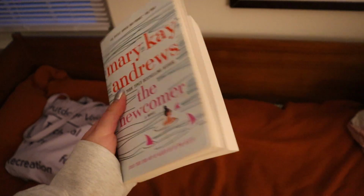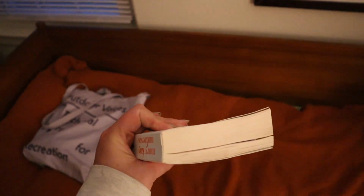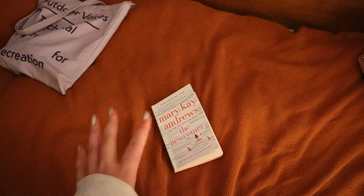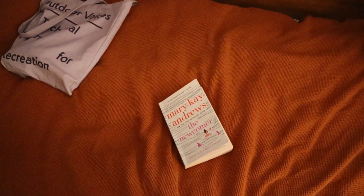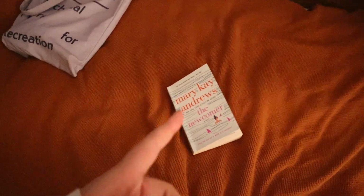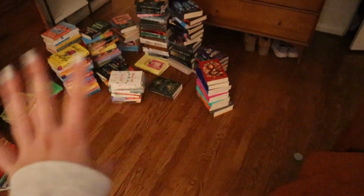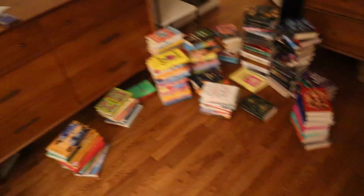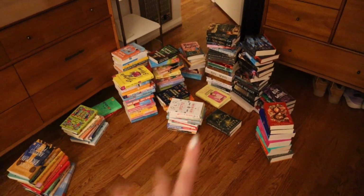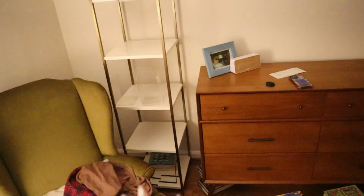Mary Kay Andrews, The Newcomer. I would call Mary Kay Andrews books like adult, but they're like literary fiction, but it's like mystery usually. And I have another Mary Kay Andrews that I've read, but I don't know where it is. It's not out here, so maybe it's at home. But for now, this is what we need to go through and decide how I want to put them on the shelves.